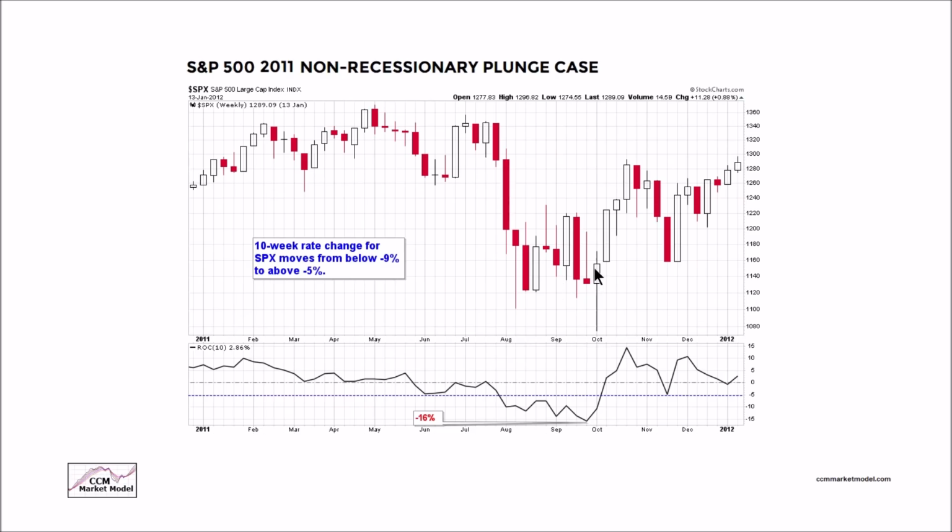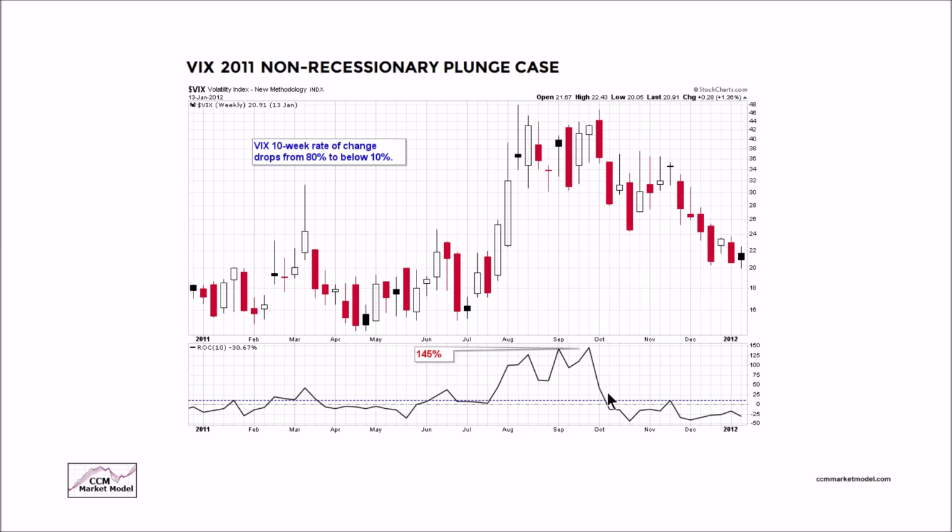2011, near the low. Also notice we go back above -5 at the retest, and then we hold above -5 after the successful retest. And that retest occurs in the S&P 500 in early October. And in early October, we get the second piece of it. The VIX falls from above 80%, the 10-week rate of change, back below this line here.